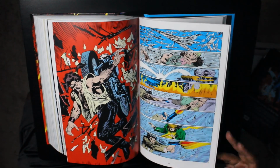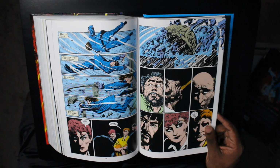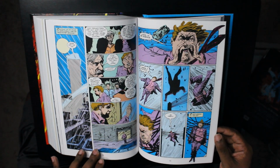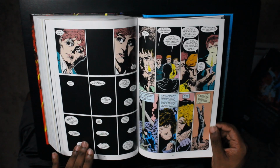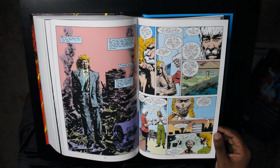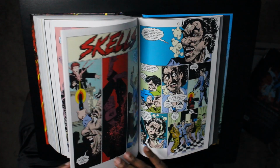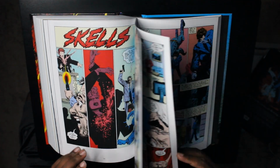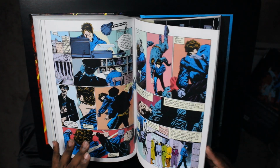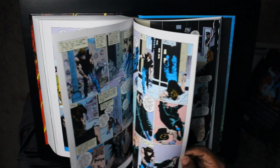The coloring is definitely Bronze Age coloring style, where it's more flat. There's not a lot of shading going on. It's really inks and flat colors. So that's definitely a mark of its time. And I think that's why Cowan doing so much line work really works. But anyway, I've got to shout out Cowan's inker before this is all said and done, because the inker definitely helps this stand out a lot.